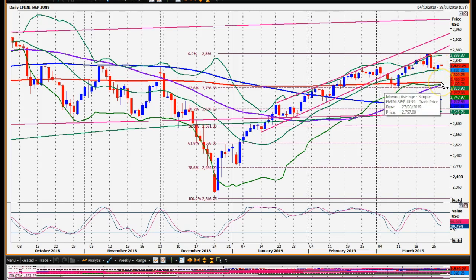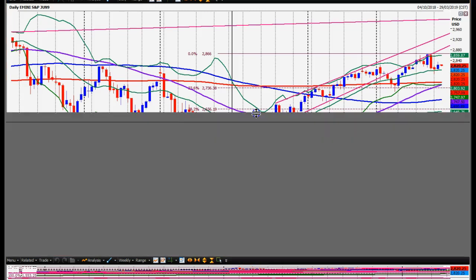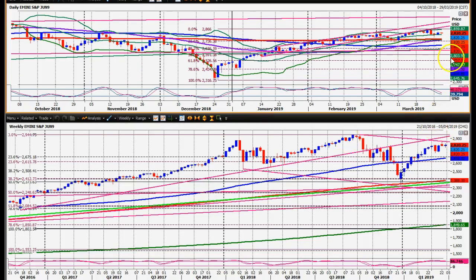But we do have a lot of good support down here at 2757, 47. So that's a reasonable enough target. I don't see that breaking at the moment. I don't know. I just feel that this could drift lower. As I say, nothing solid, but it's more of a gut feeling than anything based on technical analysis.